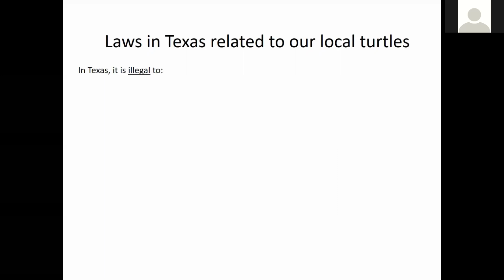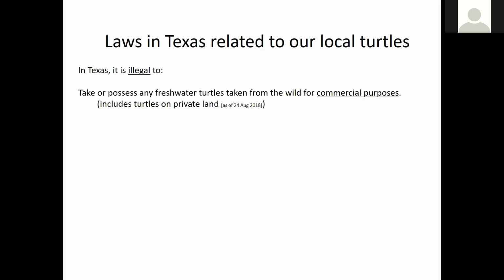I thought I'd just briefly mention the laws in Texas because somebody might be interested in that. In Texas, it's illegal to take or possess any freshwater turtles, any wild turtles, for commercial purposes. And so this was a big conservation win. I think in 2007 is when that was passed. And then private land was included just a couple years ago in 2018. So before then, there were tremendous numbers of turtles leaving Texas, mainly for the Asian food market. Thousands and thousands were leaving every year. But that has been shut down. At least the legal part of it has been shut down.